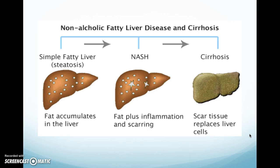Alright, so this is a little schematic of the progression of non-alcoholic fatty liver disease. We start out on the left with a liver that has non-alcoholic fatty liver disease, and the little white dots you can see are fat deposits accumulating in the liver. About 1/3 of the time, people with non-alcoholic fatty liver disease progress onto something called NASH, or non-alcoholic steatohepatitis, where you have the fat deposits and you also start getting some inflammation and scarring, and this greatly affects your liver's ability to function.